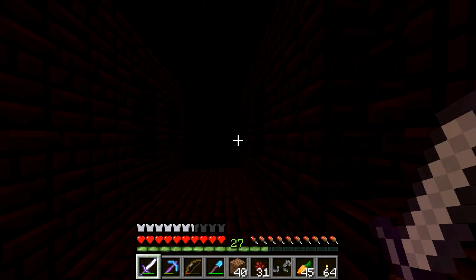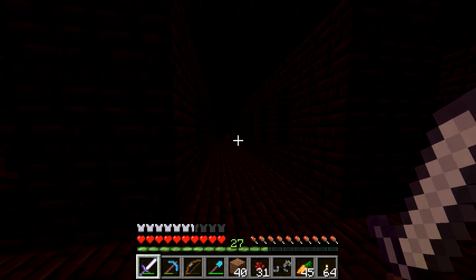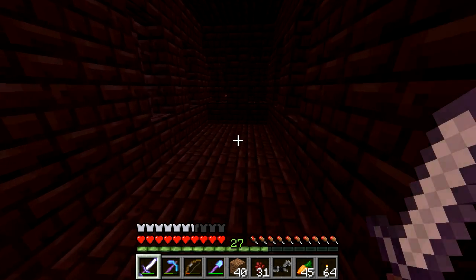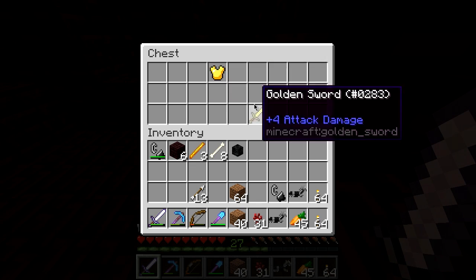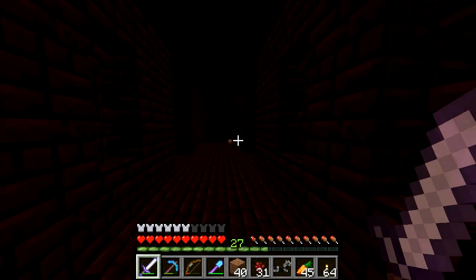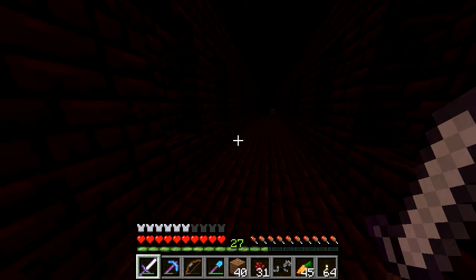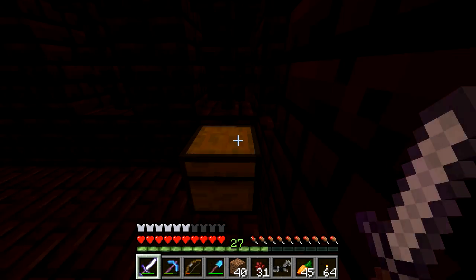Ooh, nether quartz. I hear you, Blaze. Always check both ways before you cross, because there are a lot of baddies that can hurt you very, very quickly. Hey, let's wear that. We're not going to use the sword though. The sword is trash. 4 attack damage to my 6. I guess if I really wanted to make it difficult, I'd use that, but let's not play that game right now.